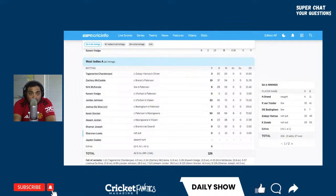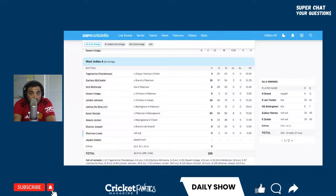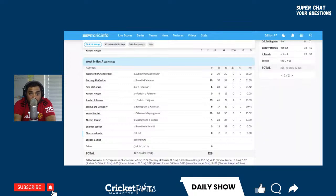He took out Zachary McCaskey for 19. He took out Kirk McKenzie for 6. He took out Kevin Hodge for 0. Took out Jordan Johnson. No, he took out Joshua De Silva for 5. And he was backed up nicely by Hardus Viljoen, who took the wicket of Jordan Johnson for 33 as they were starting to get some momentum.